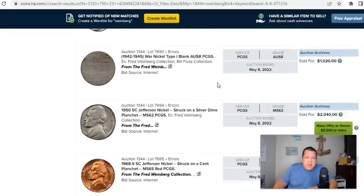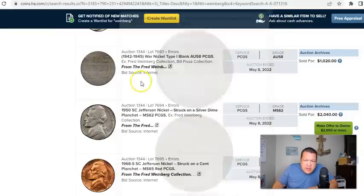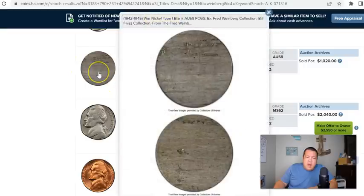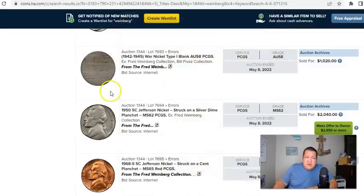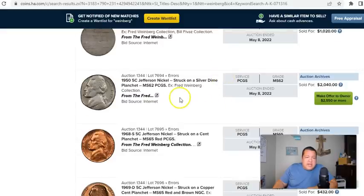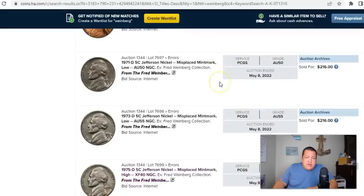And here's a silver war nickel. This one right here, what is this one? It's a type 1 blank, all right? So it doesn't have the upset rims on this. So this is the raw product before any processing's done to it. But it's a silver war nickel composition, so it's that silver manganese alloy. Sold for $1,000 right there. Here's a 1950 nickel struck on a silver dime planchet. Sold for $2,000.